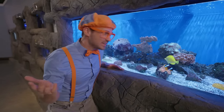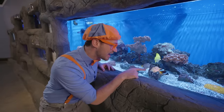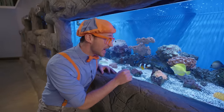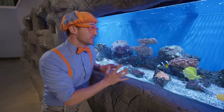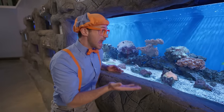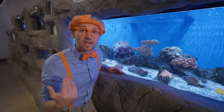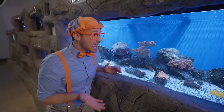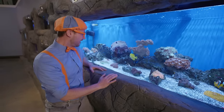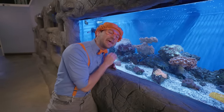Isn't that interesting? Whoa, oh look, you see how that fish is just hanging out with that sea anemone and right next to all that coral? Yeah, coral is actually really, really important because a bunch of fish like these ones actually live in all the coral. Yeah, it's just like how you and I live in a house. Yeah, these fish love to live inside the coral. Whoa, and around the coral and use sea anemones as a nice soft bed.